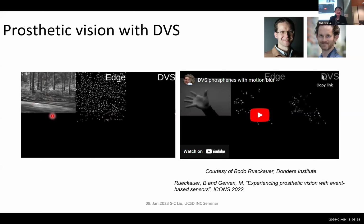And so again, if I have the image here, you can see somebody goes through. If I do an edge detection, then I might get this very noisy output, which is not great for creating a phosphene map. But with a DVS, you can see it's very sparse. There's nothing, right? And then only when somebody walks through or bikes through, then suddenly you see some output, like right here. Yeah, you can now see the bicycles going across. So it seems great for prosthetic vision.